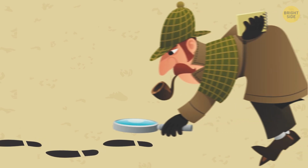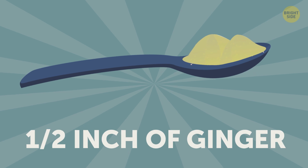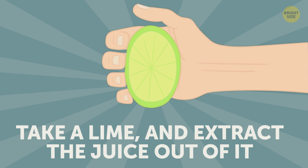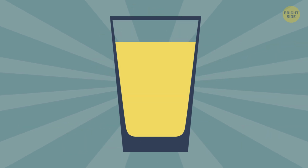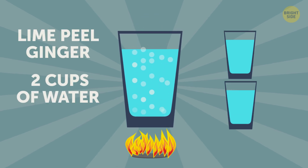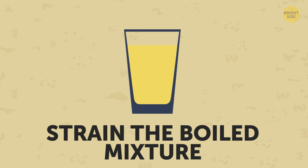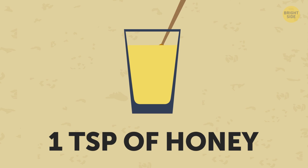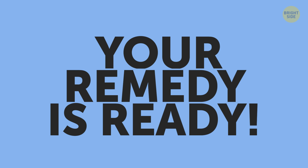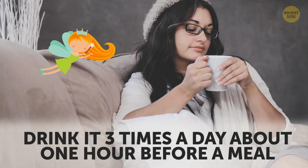So, if you want to follow in my footsteps, here's what you have to do. Take a ½ inch of ginger and cut it into small pieces. Then take a lime and extract the juice out of it. Leave this juice on the side for now. Boil the lime peel and ginger in 2 cups of water for about 5 minutes. When the time is up, strain the boiled mixture, add the lime juice, and finish it off by adding 1 teaspoon of honey. Your remedy is ready. Drink it 3 times a day about 1 hour before a meal and prepare to be amazed.